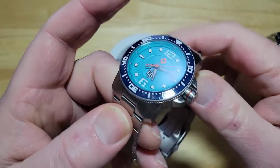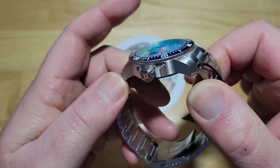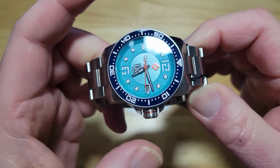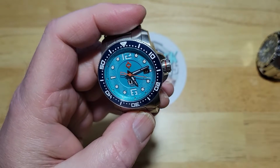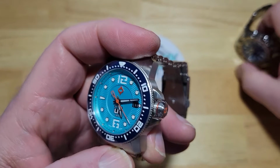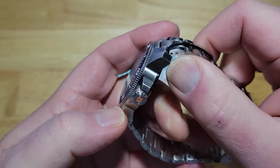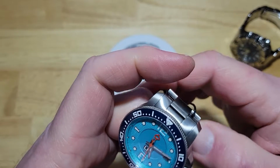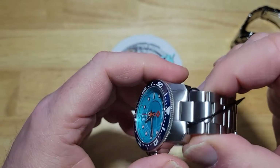What else? Case. Nothing revolutionary about the case. It does have some sharp angles right there. Got some nice crown guards. This crown, I would love if they could put this crown on that blue Monster. Even though I love the blue Monster's crown, I don't know what it is about this crown. It's just really, really cool looking. And it feels fantastic, and there's no wiggle, again, whatsoever. So anyway, the case is mostly brushed.